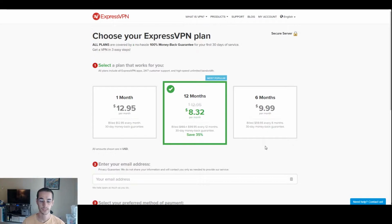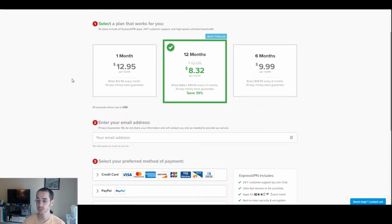Now later on we're going to test the application and the speeds, and we're going to see if this price is really worth that asking price for the basic consumer. Are you going to get anything extra? Is it going to be super polished? Is the customer service going to be worth it? Are the features within the app going to make the asking price a little less harsh?